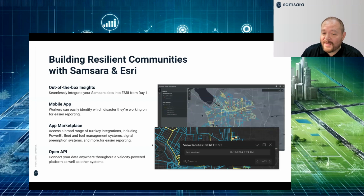Samsara's got an open API. If I've taken a look at how Velocity works, it's drag and drop. It's very simple to plug in all the variety of Samsara data points that we have into your operational center. So really, it's a matter of identifying the data that you want to track with us through real time and getting it onto the maps in an intuitive way through Velocity and their analytics here.